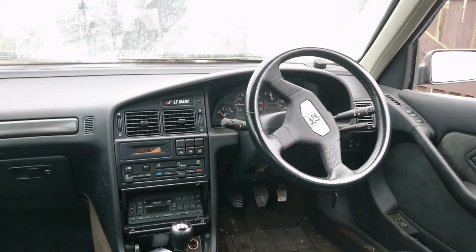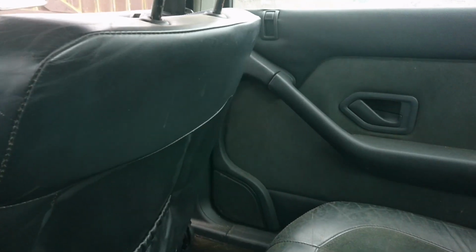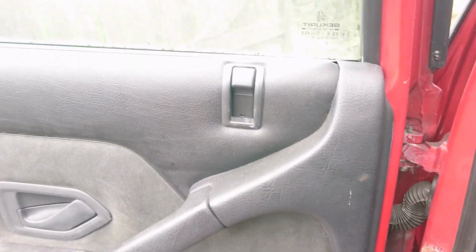There's a little Le Mans plaque in the middle of the dash there. It's got a nice big armrest, and it's actually got a bag in here for the ski hatch. Look at that. Amazing. It doesn't always necessarily feel like the best quality, some of these plastics in here, but 1980s Peugeots were never known for that, were they? They're actually, for their time, reasonably rust resistant as well. Right, let's get out of here.